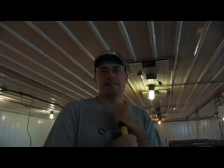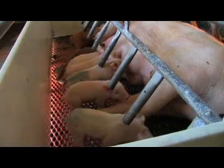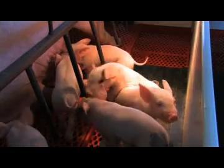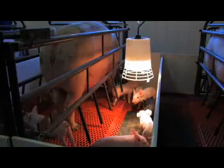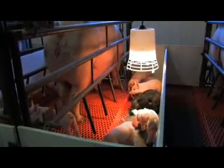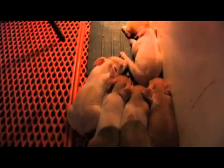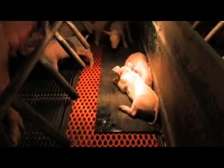Temperature in this building is between 65 and 68, and when little pigs are born, they like it about 95 degrees. Little pigs, what they do is nurse and sleep. So when they're sleeping, they like it warm. So that's why we add the heat lamps and the black pad, which absorbs heat. So it's almost like a little bed area for them to lay on. Because if a pig gets a draft or gets chilled, that's normally when you get sick animals.